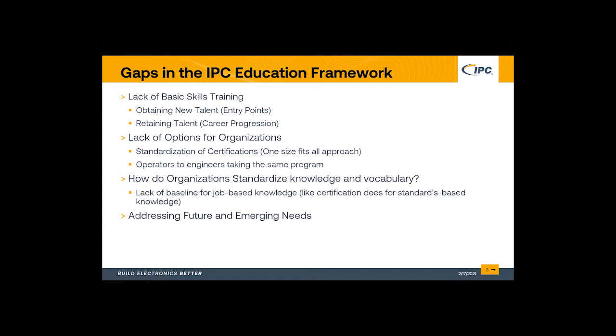And so that led us into the second problem, which was that there was a lack of options for these organizations. Certification by its nature is a standardizing process. It's a process that really says that someone that is at this level of competency is recognized by the assessment as having that level of competency, regardless of what particular job they may be doing.